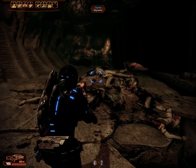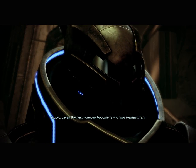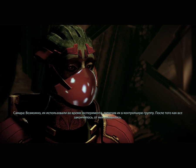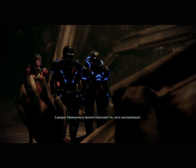This looks bad. Why would the collectors just leave a pile of bodies lying around? Perhaps they were used for testing. If they were a control group, they would have been discarded at the end of the experiment. They didn't deserve this. Too few in life ever get what they deserve.